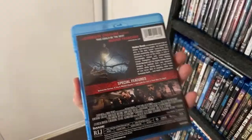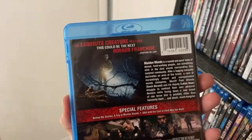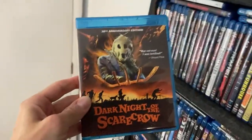Dark Was the Night. I remember enjoying this as a sort of mediocre or above average horror film. Kind of a werewolf mystery kind of film here. I like Kevin Durand, and seeing him in a lead role I thought was pretty cool. So, not bad.